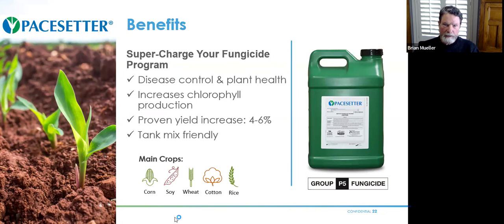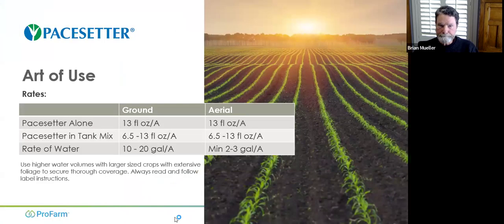In using it with our fungicide program, we see an increase in about 4 to 6% from corn versus soybeans and wheat as well. We found that it's tank mix friendly. We can put in foliar fertilizers. We can put it in with fungicide applications. No mixing problems. You're going to find that this is a real nice solution and a nice add-on to the program. So a Pacesetter alone, we can put this in at 13 ounces.